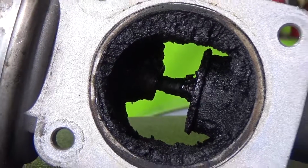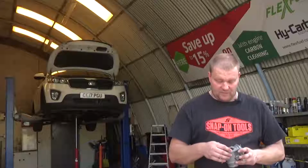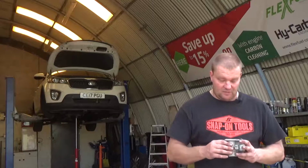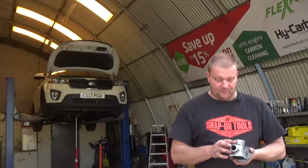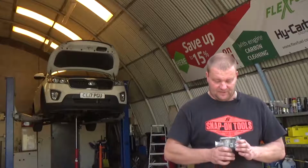This is your typical EGR valve. It's got a good 5 to 6 millimeters of carbon build up there, and it does literally set like a rock. Now, don't get me wrong, no machine in the world is going to completely make that like new. You'd be hard pushed to get that clean like new as it is, even with it off. But it will drastically improve it. It will help the car breathe again.